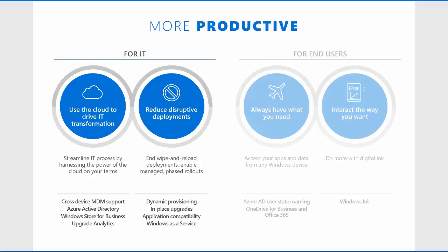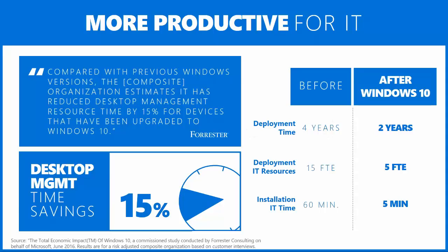And here, this is the second area we talk about when we talk about IT productivity, and that's this concept of reducing disruptive deployments. And when we look at the data, this information comes from a Forrester Consulting survey that we had them do just literally a couple months ago, looking at what is the economic impact of Windows 10 on an IT department. A couple things I like to point out is, from a desktop management standpoint, we've seen a reduction of up to 15%. That's help desk calls, that's management costs across the board, about 15% when our users are on Windows 10. But the big savings is in this space of deployment.